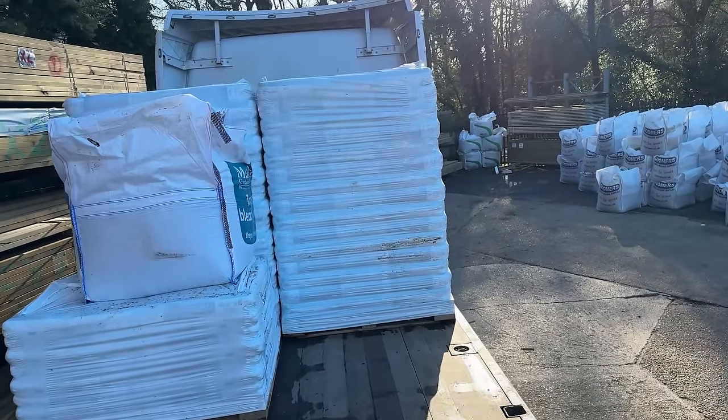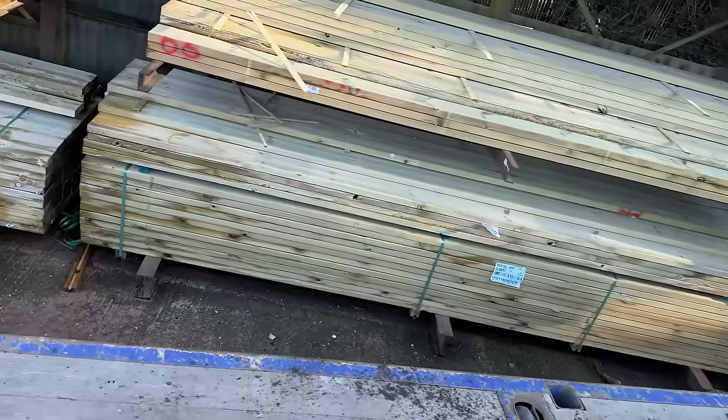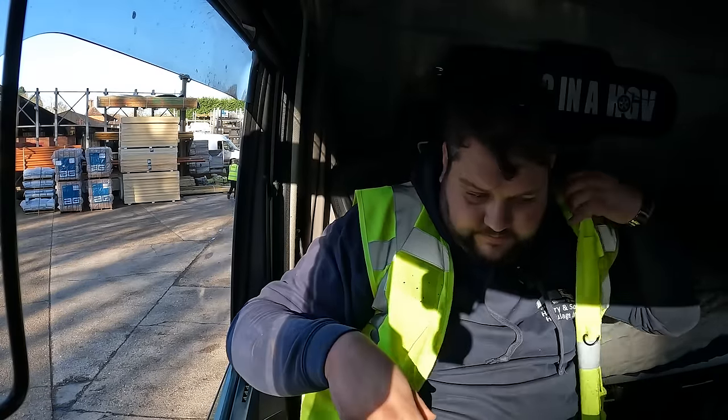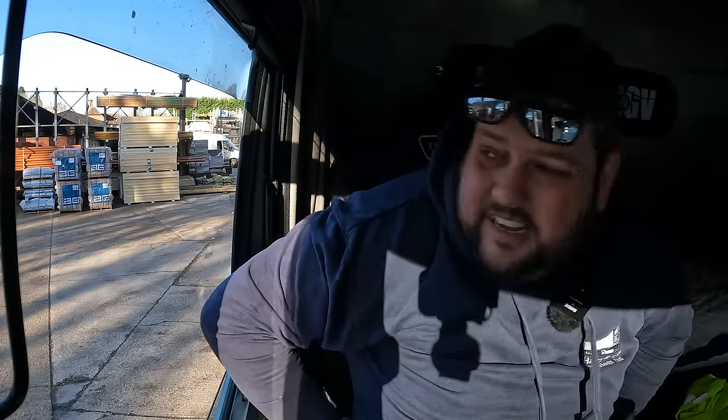Okay, one more bag to come off and then it's just the pallets. Then we need to go and put the net away. Right. So it turns out we're not reversing. They're spinning around in here.